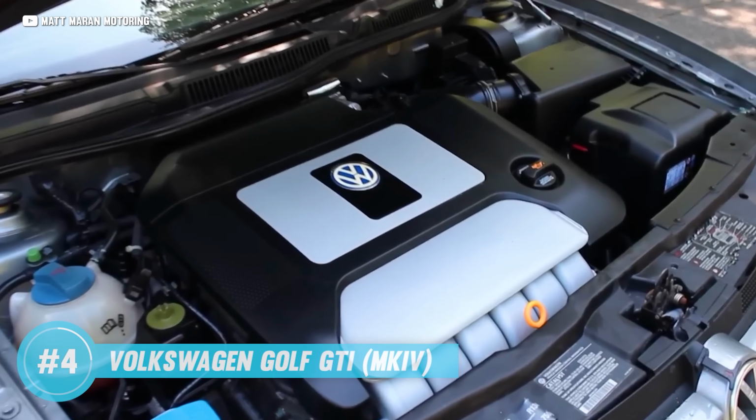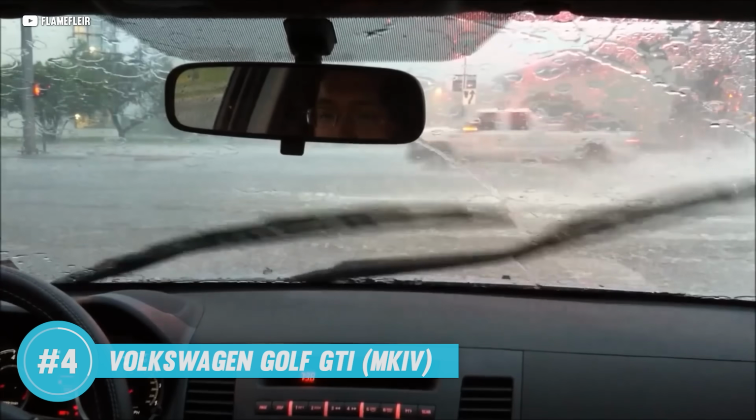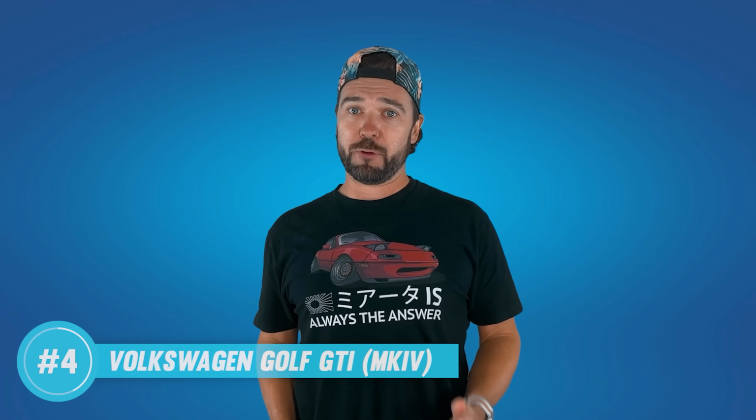In GLX trim, you not only get the amazing VR6, but you get things like rain sensing wipers and automatic climate control and auto dimming mirrors. Plus, it's a hatchback. You can fit a surprising amount of adult responsibilities in the trunk. You simply can't go wrong with a GTI.